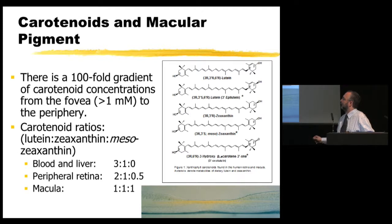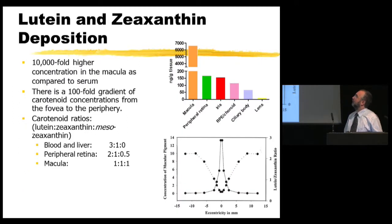And by the time you actually get to the macula, it's 1 to 1 to 1 of lutein to zeaxanthin and mesozeaxanthin, with smaller amounts of some of these oxidation products like oxolutein and epilutein and other metabolites that occur in the eye. And then we also see this specificity again of the deposition within the eye, the macula being much, much higher than anywhere else in the peripheral retina, iris, lens, and ciliary body.